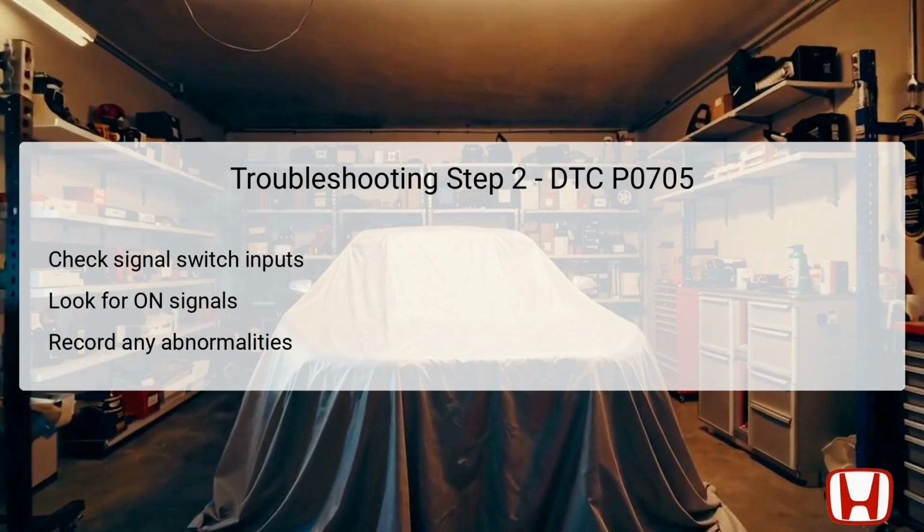The second troubleshooting step requires the technician to recheck the signal inputs from the transmission range switch, again utilizing the HDS. It is vital to confirm whether any signals are showing as on in all shift lever positions. If a signal is found on for multiple positions, it suggests a malfunction and warrants moving to step 4.